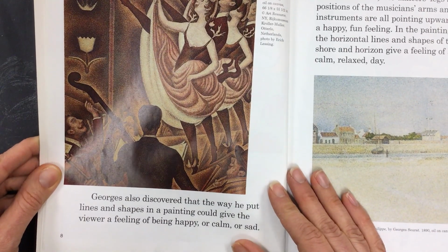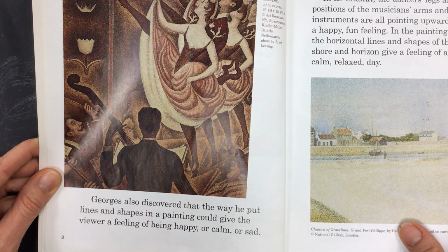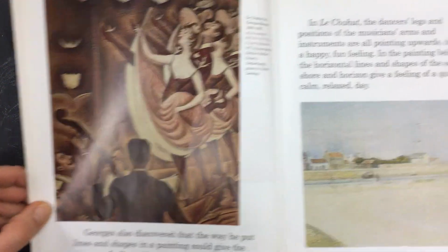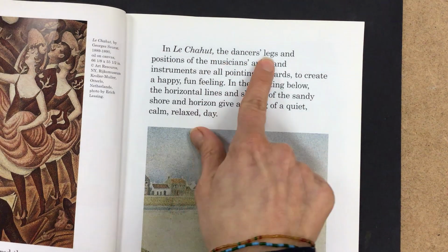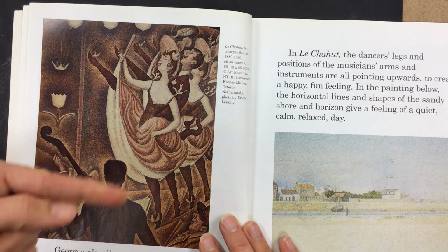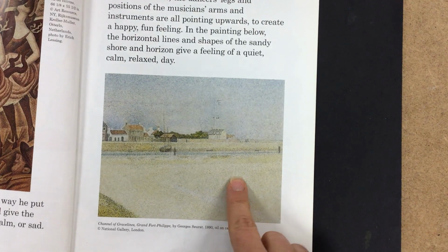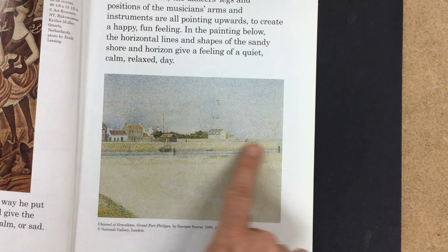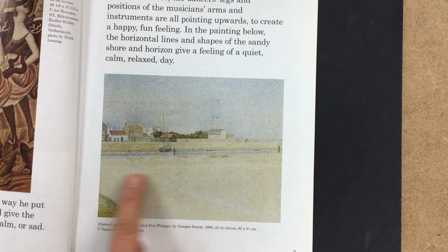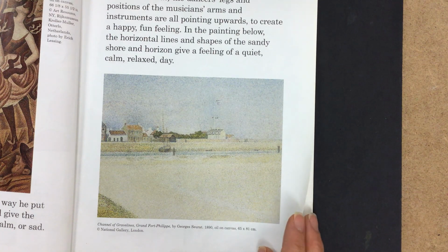George also discovered that the way he put lines and shapes in a painting could give the viewer a feeling of being happy, calm, or sad. In Les Chateaux, the dancer's legs and positions of the musician's arms and instruments are all pointing upwards to create a happy, fun feeling. In this painting below, the horizontal lines and shapes of the sandy shore and horizon give a feeling of a quiet, calm, relaxed day.